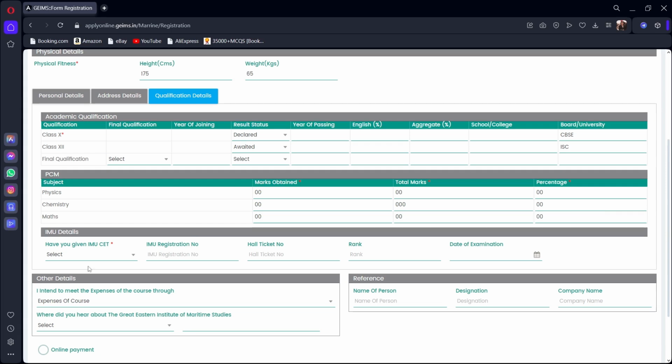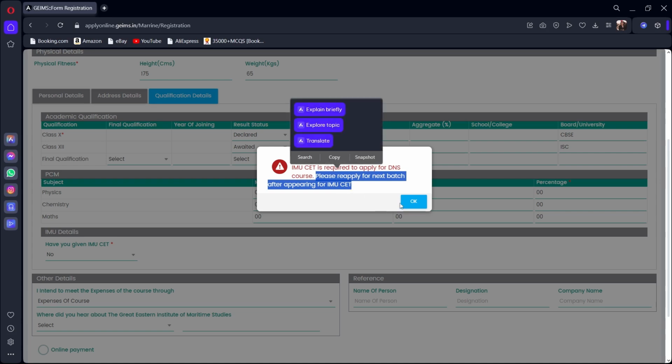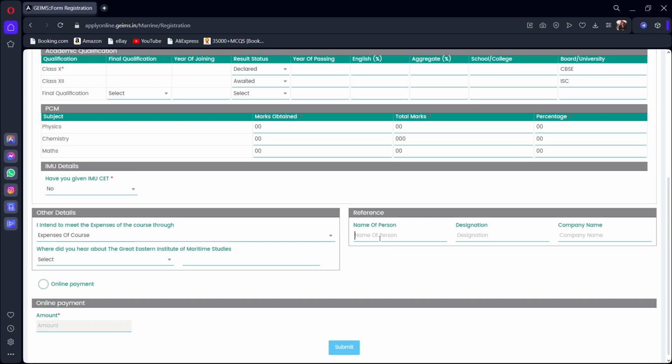Now then, have you given IMUCET? Yes or no? If you fill no here, IMUCET is required to apply for DNS course. Please reapply for next batch after appearing in IMUCET. This is what they are saying. Okay. But I don't know what will happen. But if you just put no here and you fill the form like name of the person, reference, designation. Here you can fill the form of any man who is in merchant navy, and he knows you. Yeah, he has given you reference, company name, and his designation.